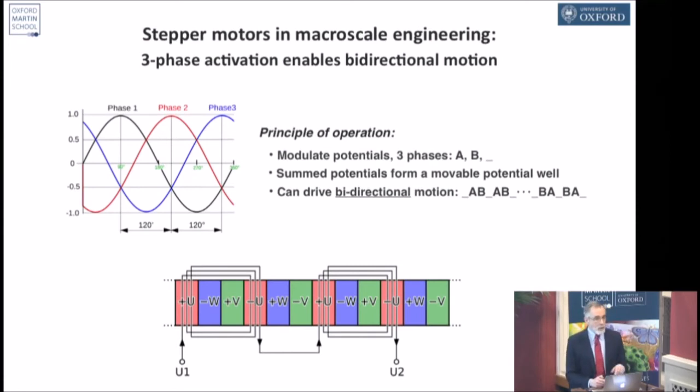In the macroscopic world, there are what are called three-phase motors, stepper motors in this case, where turning on one set of windings produces a magnetic field that produces a potential energy function that aligns a moving part with respect to that. Turning that off while turning another one on shifts the location where the moving part wants to sit. You turn that one off, turn on another, and it keeps shifting. You do the three in reverse order, it moves the other direction. So each cycle moves a step.